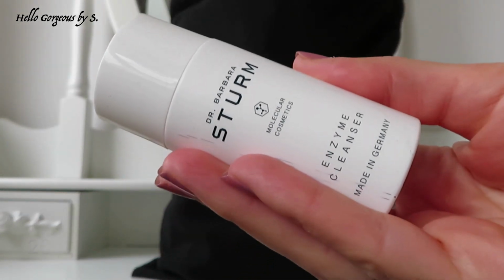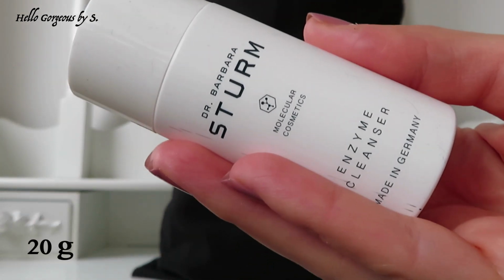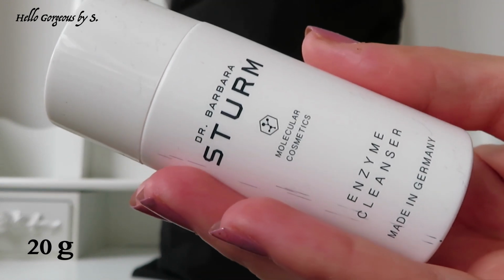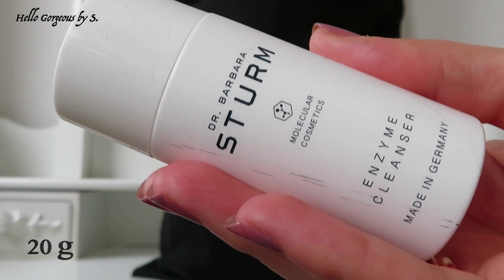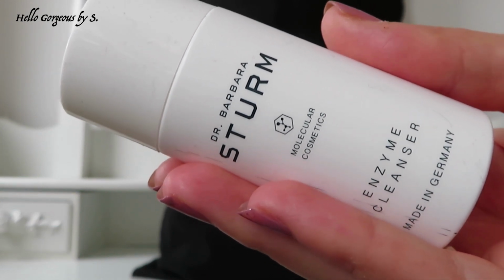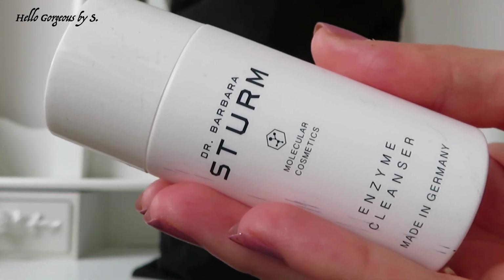Here we have a product to try from Dr. Barbara Sturm, Enzyme Cleanser. It is a powder cleanser that needs to be mixed with water, and with the obtained foam you wash your face. I like this type of cleansers. The skin feels soft and clean after them.